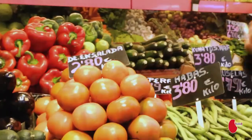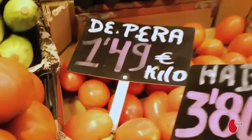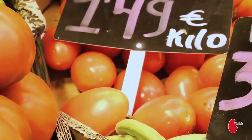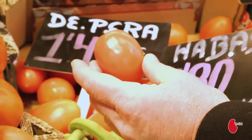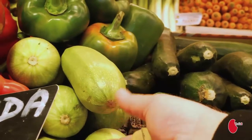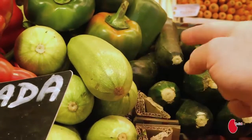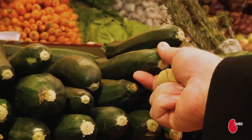Typical tomatoes for the salad. Not really the season, but what the hey. Roma tomatoes or pear tomatoes, great for cooking Italian sauces and gazpacho. A friend of mine uses this for gazpacho. White zucchini, softer and milder than the regular zucchini, also known as courgettes. This is the regular zucchini, or courgette in the UK.